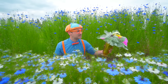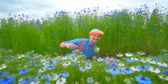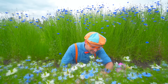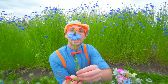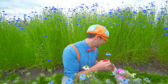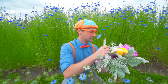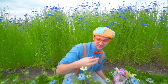More beautiful flowers for our bouquet. All right, let's cut some flowers together. Ooh, see this flower? This flower is the color light blue. Wow. Beautiful. All right, let's put it in here. All right, perfect. All right, let's cut some more.